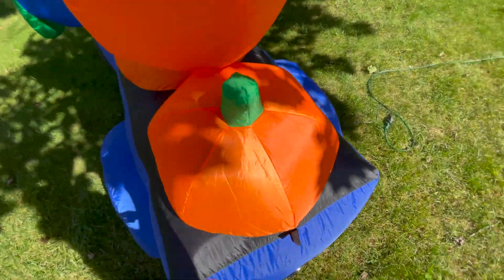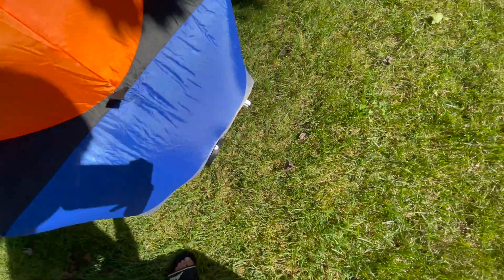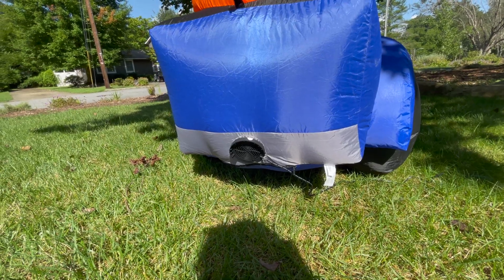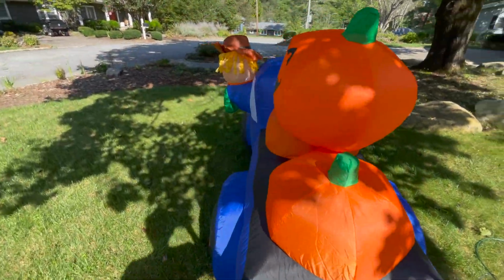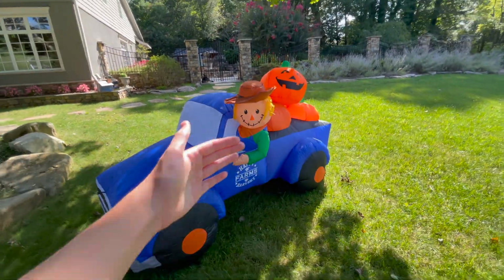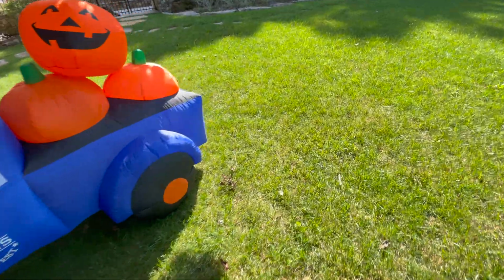The inflatable doesn't inflate tight at all. That's because of the cheap fan, obviously. They put it right here, which I think the placement for it is fine because based off of the angle that the Scarecrow's at, I want his face to be more in line with the road, so I want the truck to be crooked like that. So you'll never be able to see the cheap fan there.